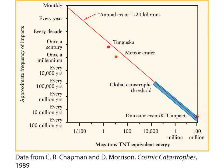Now, depending on who you ask, how often do these things happen, and you can sort of estimate the size of the impact versus how likely. They estimate here, and again, this is from 1989, that possibly you can get close to 20 kilotons almost every year. That's atomic bomb size. So this researcher, whose data and graph I borrowed, seems to indicate that possibly you get atomic bomb-sized impacts almost every year.